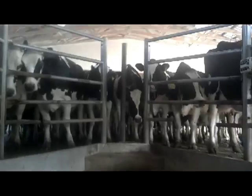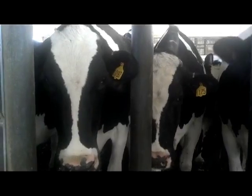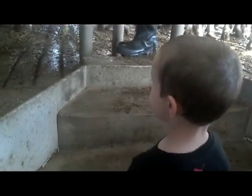Milking cows. Do you like milk? They like chocolate milk, but not regular milk. Half done. We have two groups. First group's done. This is the second one. Come down here a couple days a week. Oh, look! There's a brown cow. Is that where the chocolate milk comes from, Graylin? You think?